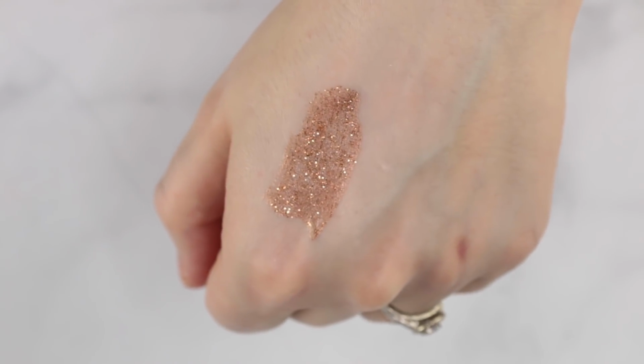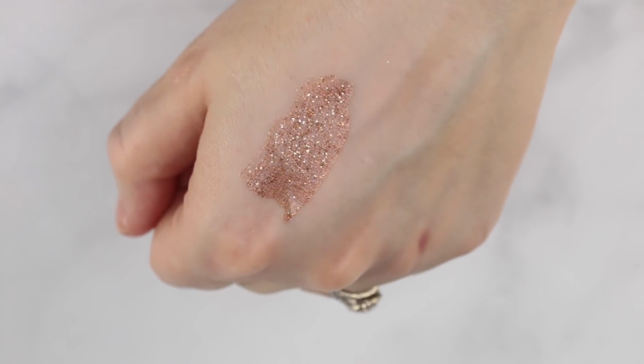So I've not had a chance to put this on my lid yet, given when this product got delivered. I think it just got delivered, I don't know, a few days ago at this point. So this is still on my list to play with. I've just swatched on the back of my hand, and I do think it looks like it goes on very smoothly.